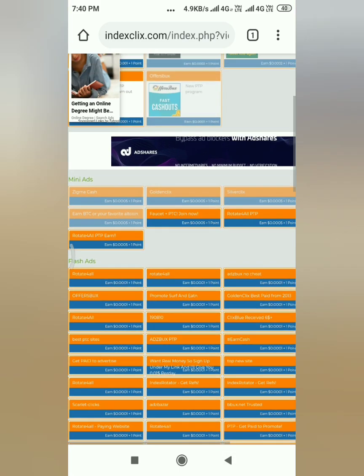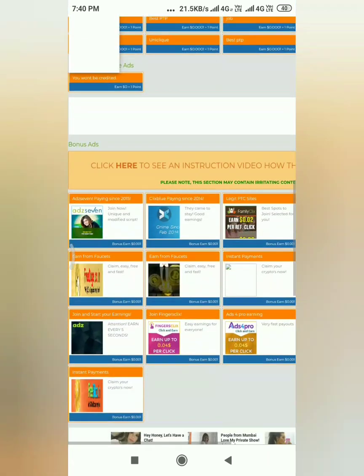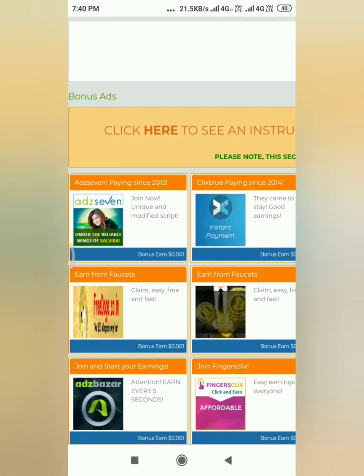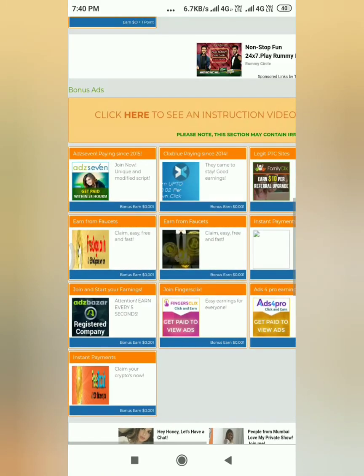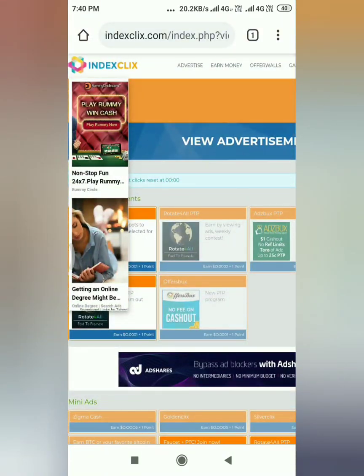Many advertisements here. You earn more money. It is a bonus ad. You earn extra money.